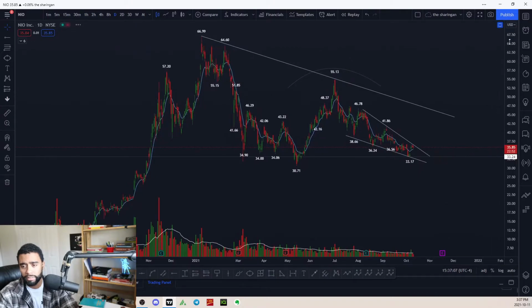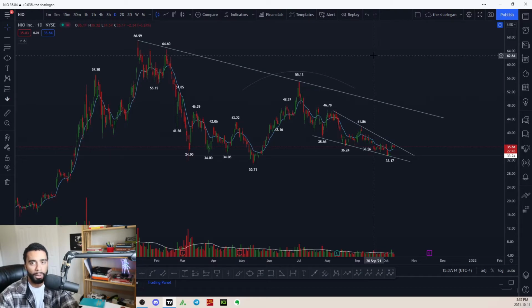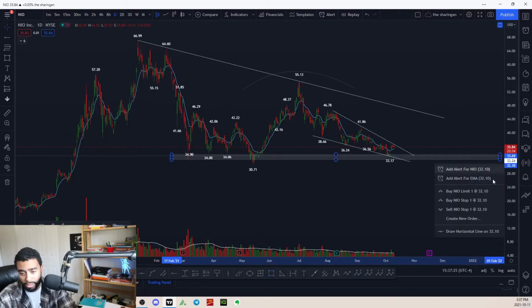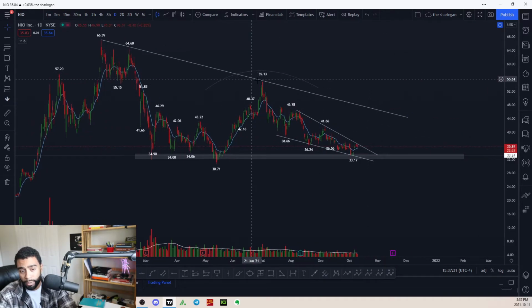So Neo, I haven't done a weekly update on Neo in a while because it's been very flat. A lot of these Chinese names have been getting hit: Baba, Billy, Neo. Right now I'm looking at this falling wedge into this demand zone. 34, we came back, and now it looks like we came back to 33 down here. It's holding. Are we going to break out and come back up and test this upper trend line?